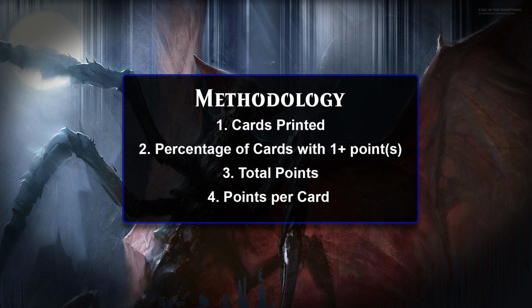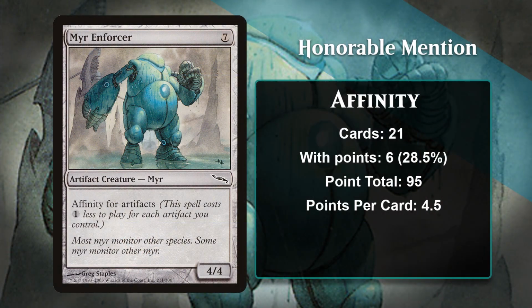Before we get to number 10, I do have an honorable mention I want to talk about that I think most people will think makes this list, and I myself thought it would too. And that mechanic is Affinity. It is often cited as one of the most busted mechanics around, and while I'm not arguing that it isn't, I do think how good the mechanic itself is has gotten overblown over the years.